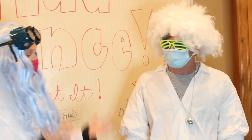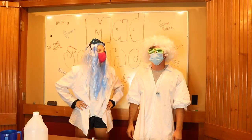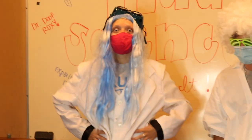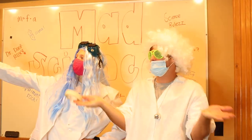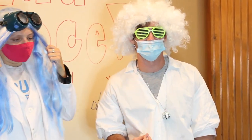Today, we will be doing the great egg drop! The Great Egg Drop is one of our favorite Bruin Woods traditions. It involves a key concept of science, gravity. Gravity is what makes things fall to the ground when you drop them. The goal of the Great Egg Drop is to design a structure that is nice and secure. For this experiment, you will need masking tape, all of nature's finest offerings, and the eggs that we have gathered here in this Bruin bowl.